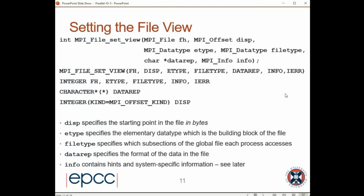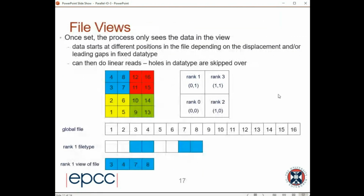So for example, that's a good question. Do I have the picture here? Yeah, this here. Okay, fine. So we want the yellow process to read 1, 2, 5, and 6. This one to read 3, 4. If I didn't set the view and I did an MPI file read, they would all read 1, 2, 3, 4. That's what I think happens. So the default view starts at the origin and you just read from the start, which isn't what you want.